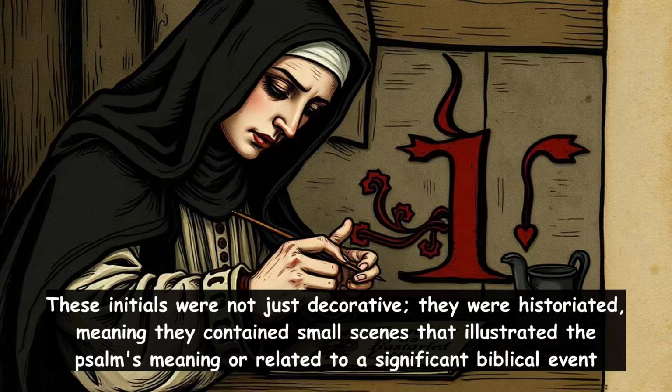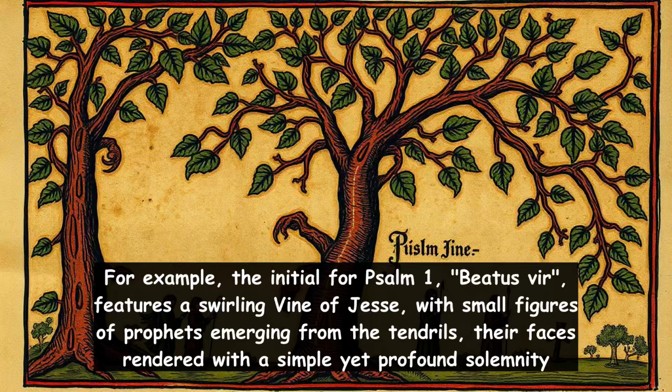These initials were not just decorative, they were historiated, meaning they contained small scenes that illustrated the psalm's meaning or related to a significant biblical event. For example, the initial for Psalm 1, Beatus Vir, features a swirling vine of Jesse with small figures of prophets emerging from the tendrils, their faces rendered with a simple yet profound solemnity.